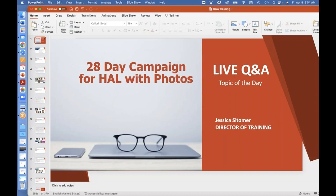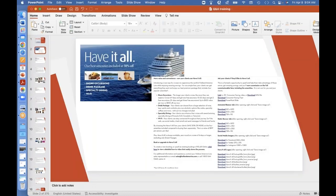So this is the campaign that I've chosen to use. They have it all. They have their best amenities included, and it's at 50% off. So they're talking about shore excursions, drink packages, specialty dining, and Wi-Fi. The only thing I did not do when I was on HAL in America was their shore excursions, because it was the West Coast of California.